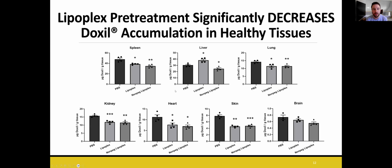So we, again, with non-pegylated lipoplexes, see a reduction in the spleen, liver, lung, kidney, heart, and skin. Again, proving that the lipoplex complex of lipid nanoparticle with nucleic acid is driving this reduction in the accumulation of the subsequently injected nanoparticle.